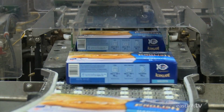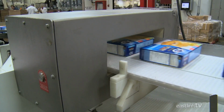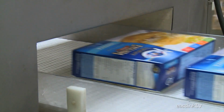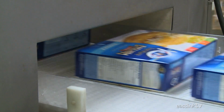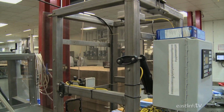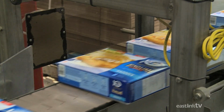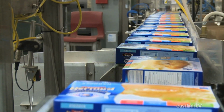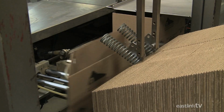Once the fish has been packaged and sealed, each box passes first through a metal detector. The metal detector can detect metal that is as small as a pinhead and ensures that no metallic pieces are in the product. The boxes then pass through a camera system that takes a photo to ensure there's no damage. If a box is damaged, it's quickly ejected from the production line.